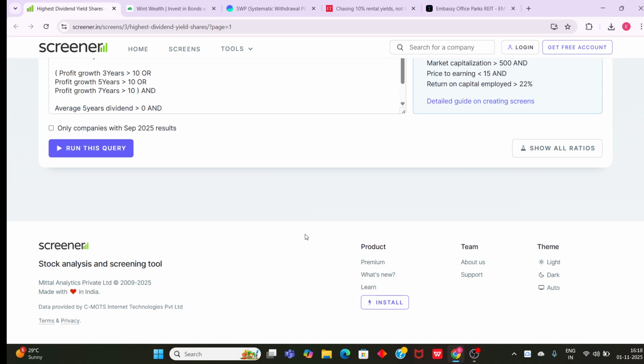So for example, even dividend paying stocks might correct also. If a stock is at 100, it can go up to 200 also, or it can come down to 50 rupees also. So you should always diversify in such a way that you should see the historical dividend paying record and how exactly the stock is performing over a period of time. Based on that, you should select the dividend paying stocks.